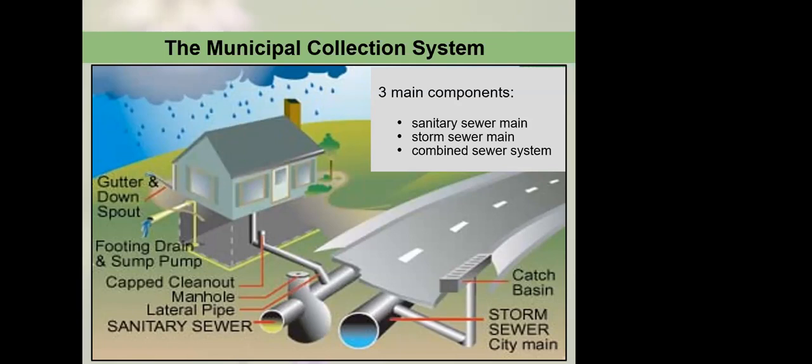a household. So when you take a shower, do your dishes, run your laundry, flush the toilet, all of that water gets discharged into the sanitary sewer main for treatment at the wastewater treatment plant, which is again treated and then discharged into Lake Superior. Generally speaking, separate to that is the storm sewer main.